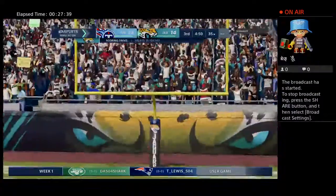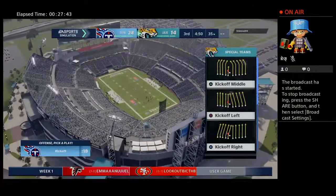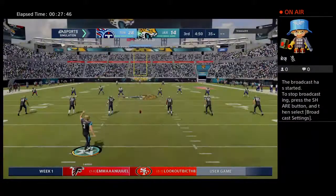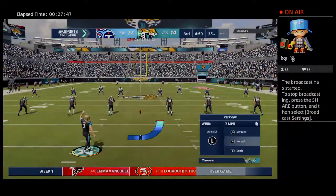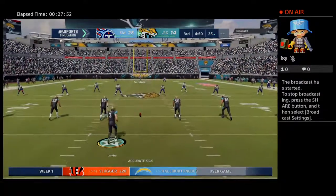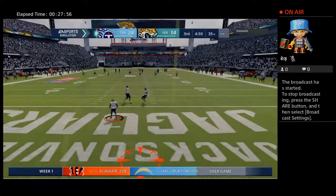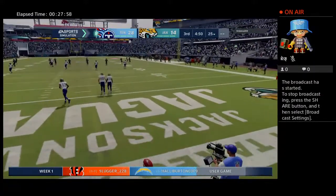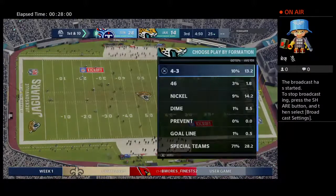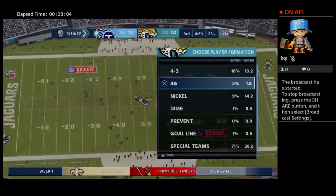It's up and good, and it's now 28-14. Makes the score Titans 28, Jaguars 14. Josh Lambo to kick off. And Lambo now, after the touchdown, he'll kick this one away. And this will not be returnable. It's out of the back of the end zone for a touchback. 25-yard line.